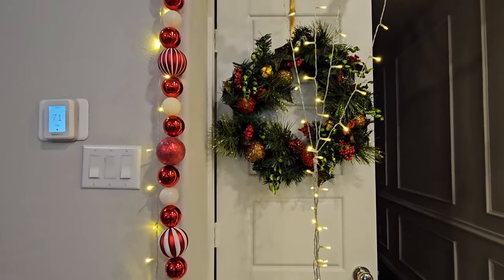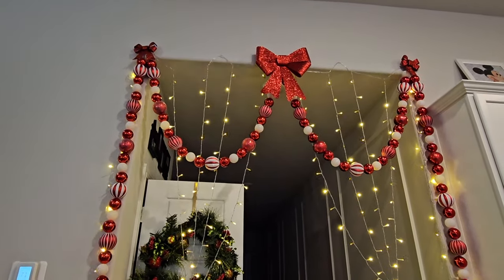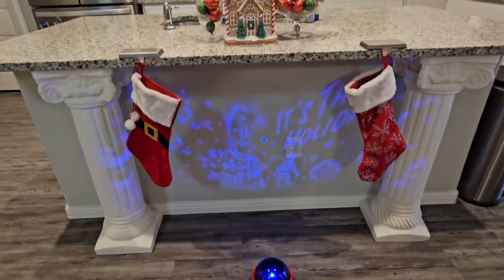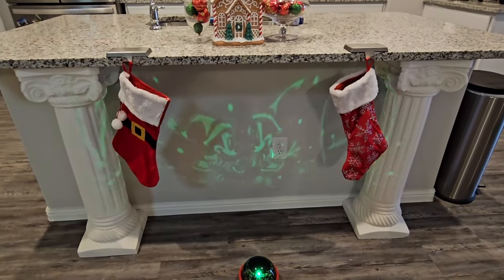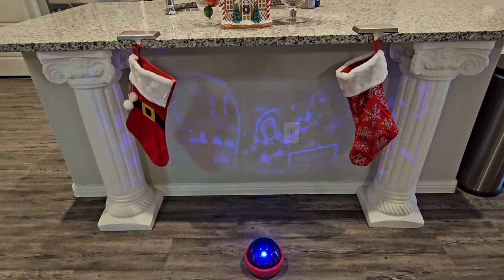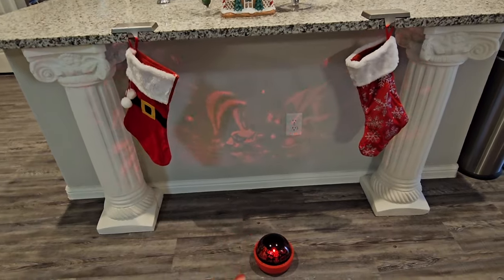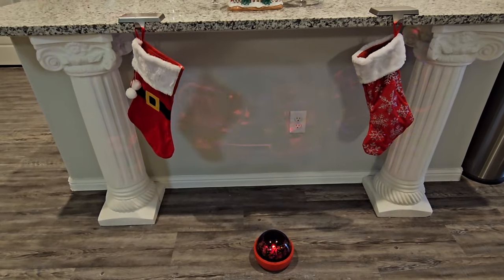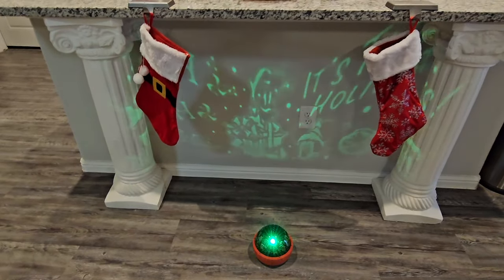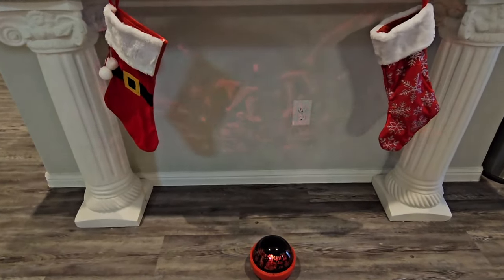And then over here we have the Christmas wreath and then my curtain lights with some more Christmas garland. And then by the island I have hung my stockings. Typically I hang them by the mantle, but it was just looking so plain over here. Like it needed something. Originally I had put that fake present over here, but I didn't know where to put this little light show, and there's not really much Christmas lighting over here, so this is what I went with. I typically am moving things around even on Christmas Day, so we'll see if it stays there.